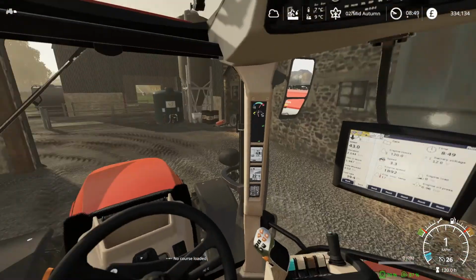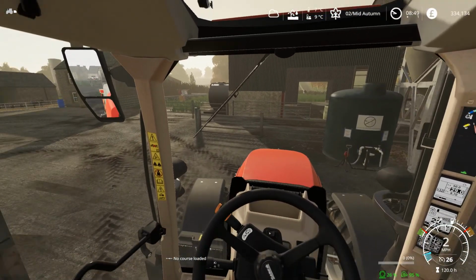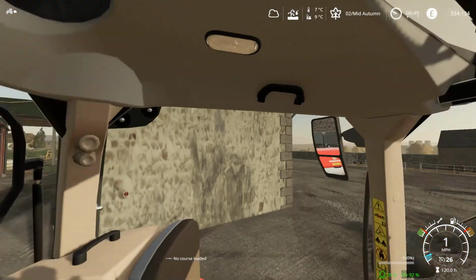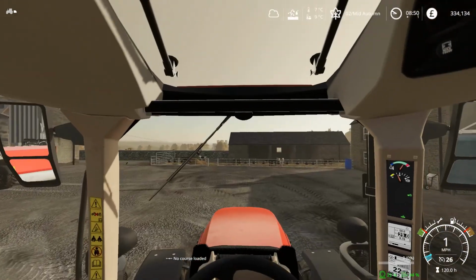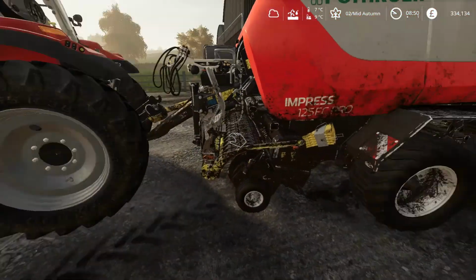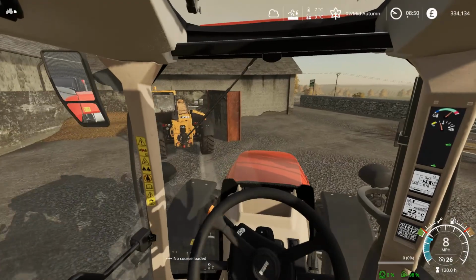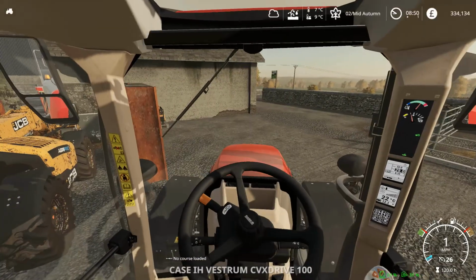And all the brakes are on because I didn't attach any of the pipes. Should have attached the pipe, Ceebur. I just want it out the way. Here we go. We were going to be there all day if I didn't do that.